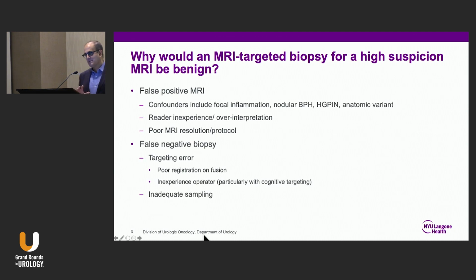So when I put this talk together, I actually had to shift what I normally talk about. What we're normally talking about and focused on and perseverating on is the cancers that MRI misses. This is really more about the cancers that MRI should be finding. And if you have a PI-RADS 4 or 5 abnormality, what should really be the positive predictive value of that?